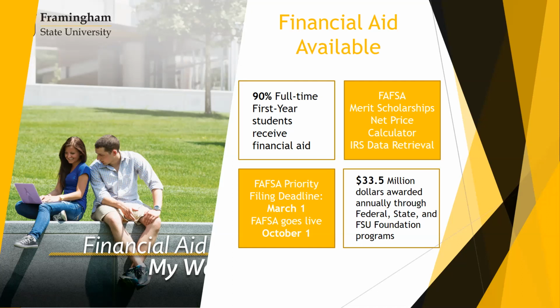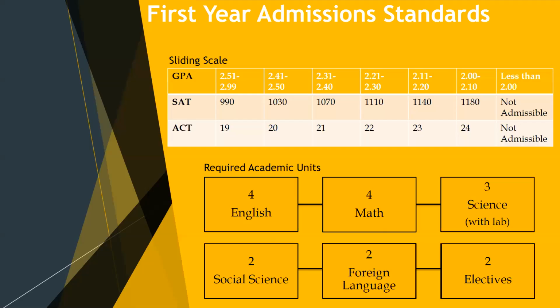Any further financial aid questions, we are happy to talk to you one-on-one. So please email us anytime or call the office and we can go over any other questions you may have about that. Now, talking a bit here about the first year admission standards, first and foremost, I want to mention these standards are set by the Department of Higher Ed here in Massachusetts. Being a public state institution, that's who sets our standards.